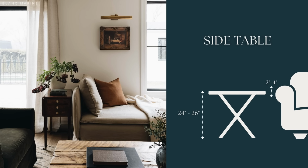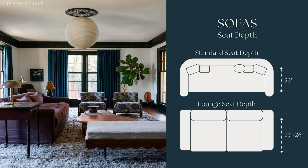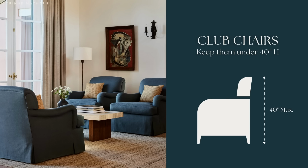Side tables should generally be 24 to 26 inches tall and within 2 to 4 inches of the height of your sofa arm. If you like to sit up straight on your sofa, go with a seat depth that's under 22 inches. If you want a loungy vibe, opt for a seat depth that's 23 to 26 inches. And if you're looking for club chairs or other upholstery pieces that will keep sight lines clear in open concept spaces, make sure the back height stays around 36 to 40 inches.